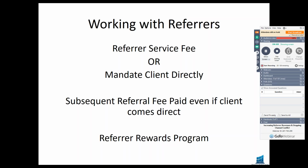Or you can mandate your client directly. So if you've got a mandate, we'll just pop that onto our letter of offer to make sure that you get paid that as well at settlement. The other thing that we've done, that I think we're the only lender that I know of that does this, and that featured quite heavily in the article that Australian Broker did on us, is that we'll actually pay a subsequent referral fee even if the client comes to us directly.